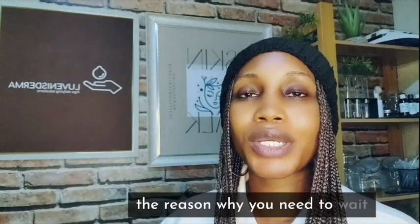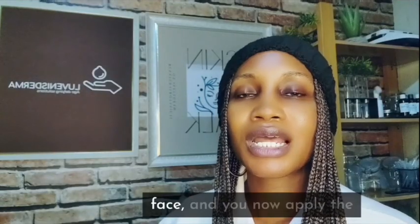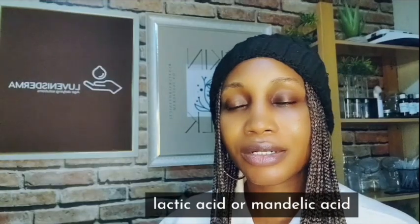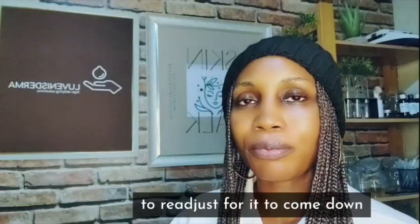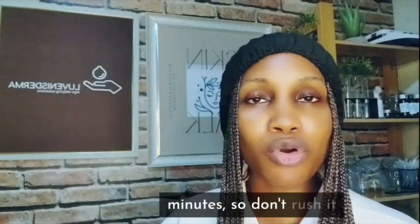The reason why you need to wait 15 minutes: when you cleanse your face and you now apply the lactic acid or mandelic acid serum, this is acidic, so it will change your skin pH level. So you give the skin some time to readjust and come down to its normal pH level, and this will take about 15 minutes. So don't rush it.